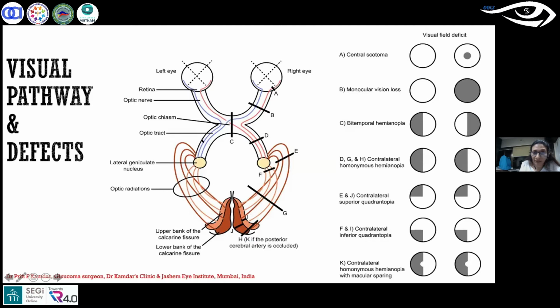Then this is the optic tract. After that, it goes forward in the form of optic radiations into the different parts of the brain, that is the pituitary, the parietal lobe, temporal lobe, and finally its destination in the occipital lobe. Depending upon where you have a problem, that is where you will find a field defect.